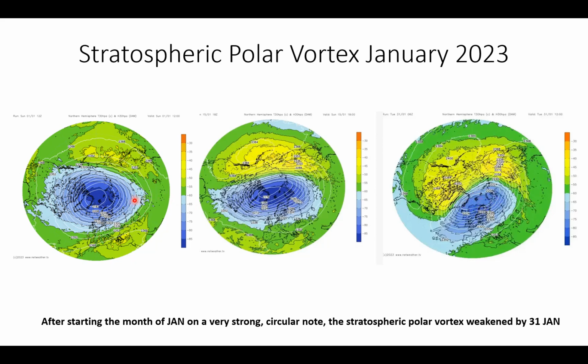Look at the position difference between 1 January here and the position of the polar vortex in the stratosphere. And now look at over here. By the end of the month, 31st of January, it is pretty much stretched out and displaced. It's weakened again. And look at all these yellow colorings in the stratosphere showing warming occurring.